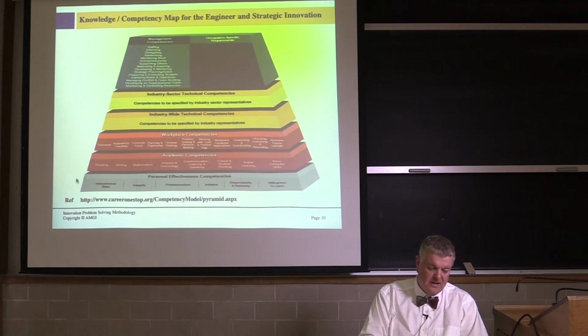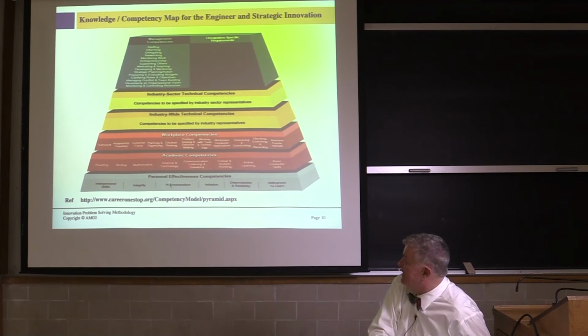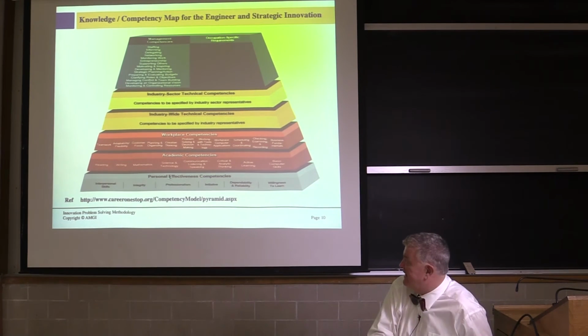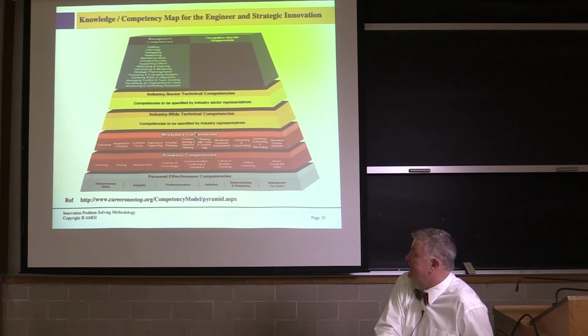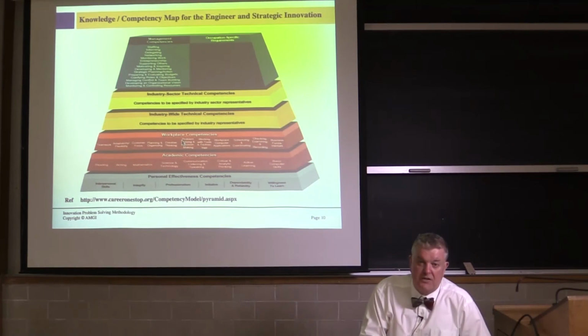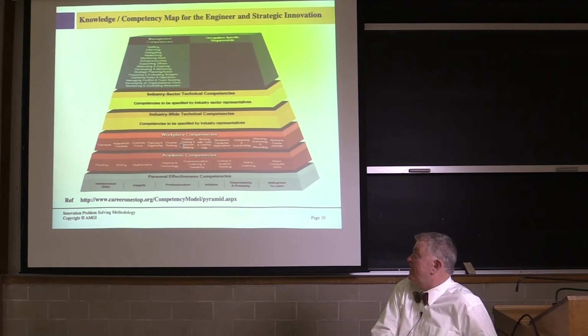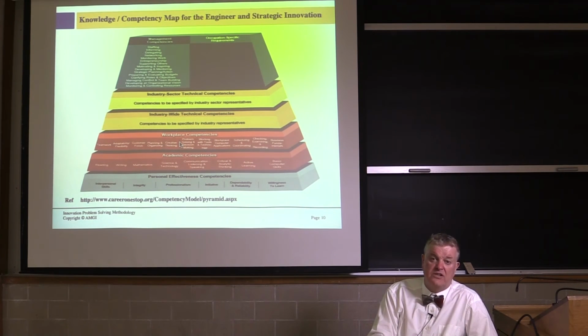Lo and behold, the United States government created their own knowledge and competency map, which shocked me because I'd never seen it before I made my own. And so they basically said at the very bottom is personal effectiveness, interpersonal skills, integrity, professionalism. Then your academic skills in science and technology, critical thinking, active learning. Then your workplace competencies. I mean, this is not research oriented. This is for people working in industry or working in government, but working and doing in the world of work, not doing research. Could be applied to doctors, lawyers, accountants, engineers, and so on, or scientists even.